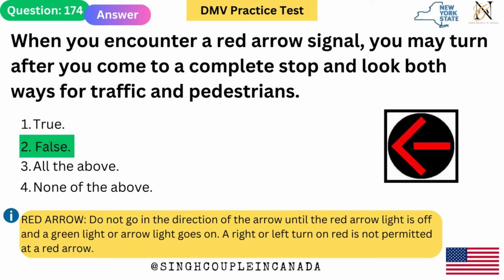False. Red arrow. Do not go in the direction of the arrow until the red arrow light is off and a green light or arrow light goes on. A right or left turn on red is not permitted at a red arrow.